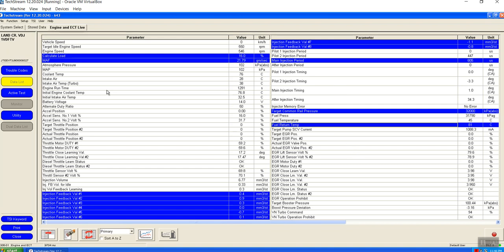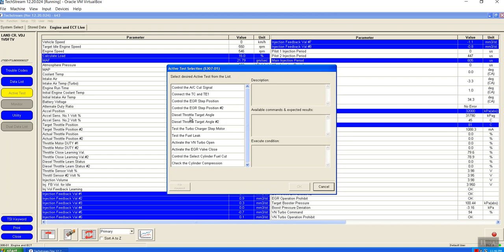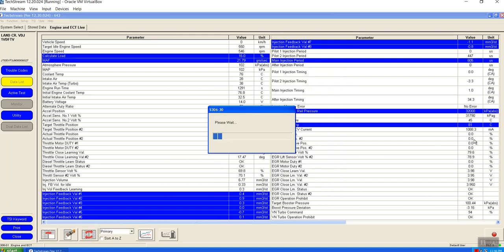We can't open the EGR valves in the active test. You can close them while the engine's running, but you can't open them. So the EGR step position won't work while the engine's running, but the activate EGR valves closed does work while the engine's running, but mine have been disabled anyway, so they don't open up. Yeah, that's about it.